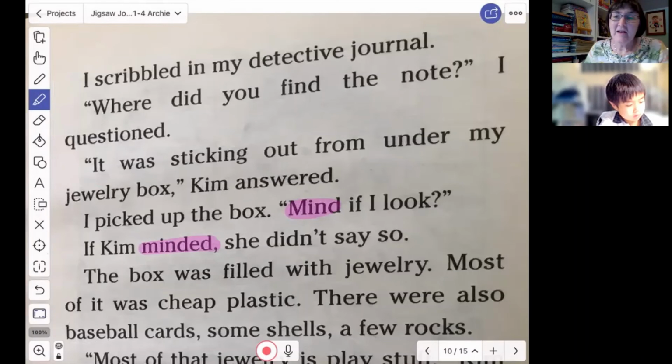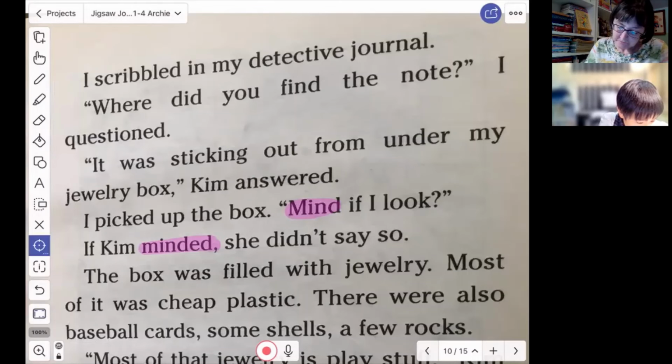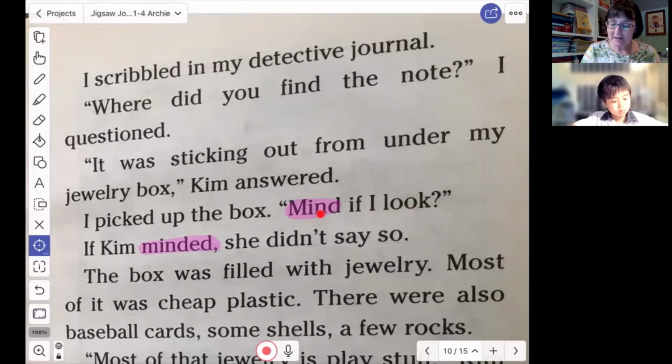And remember, when a person is speaking, they do not have to speak in complete sentences. And we know that Jigsaw is speaking because of the quotation marks here and here. And in between them is what he says. And so when he's speaking, he leaves off the first 2 words of the question. So if we were to write a very complete sentence, it would be, do you mind if I look? And he skips the do you. But he's talking to Kim and she knows that he means her.